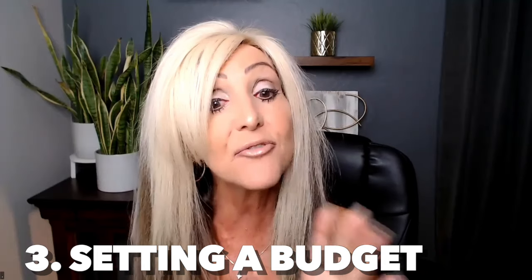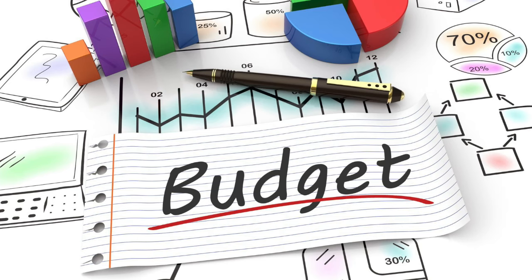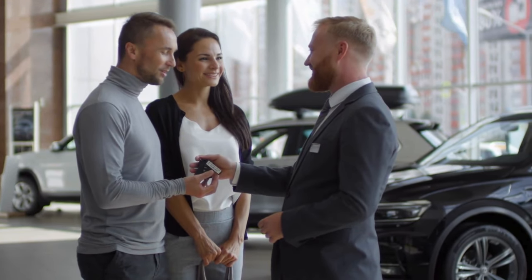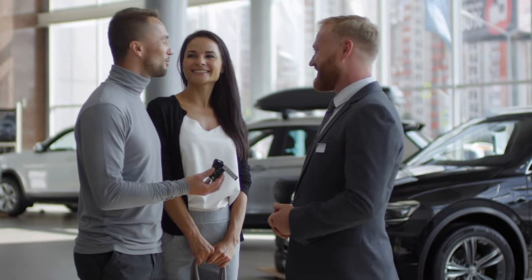So number 3, I am going to get straight into setting a budget. This is very different too because of interest rates. We are so accustomed to just looking at the purchase price when you're buying a home. But you know what? When you buy a vehicle, rarely do they ever look at what the vehicle costs. They're always looking at, can you afford this much money a month? And that's really the mindset you need to be in today in the housing market with interest rates so high.